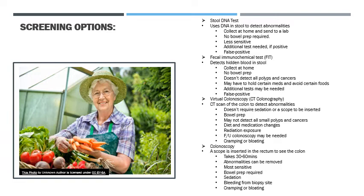The fecal immunochemical test, or FIT test, detects hidden blood in your stool. Again, this is like the stool DNA test. You don't have to do any bowel prep, and you can collect it at home at your convenience and send it off or return it to the office.